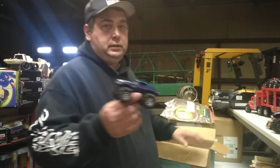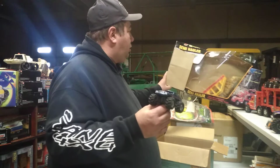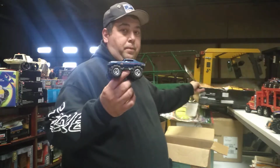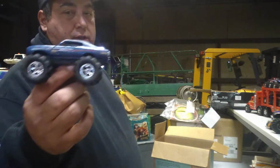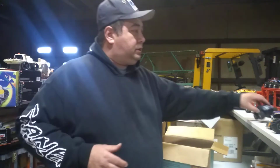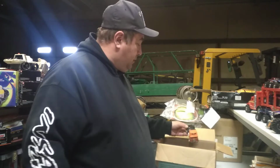I got these from this hauler set called the Semi Hauler. It has four cars with it, and it's a track trailer. The track trailer works. All the cars work. I got two Chevelles, a Chevy Avalanche, GTO, Dodge Viper, and a 57 Chevy.